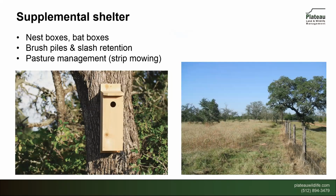Supplemental shelter is another very popular choice. Nest boxes, I mentioned earlier, out here in East Texas, a lot of the counties are 1 for every 3 acres. Out in the hill country, it's more like 1 for every 5 acres. So if you have 25 acres in the hill country, minimum is 5. We'd recommend having 6 or 7 nest boxes just to be safe.